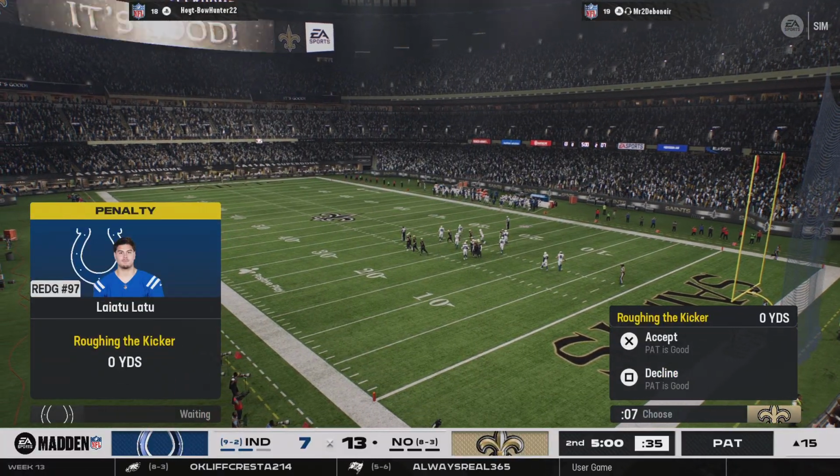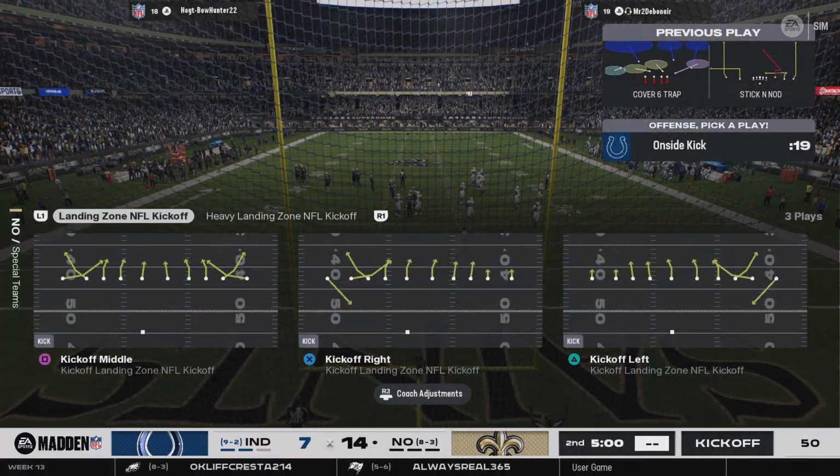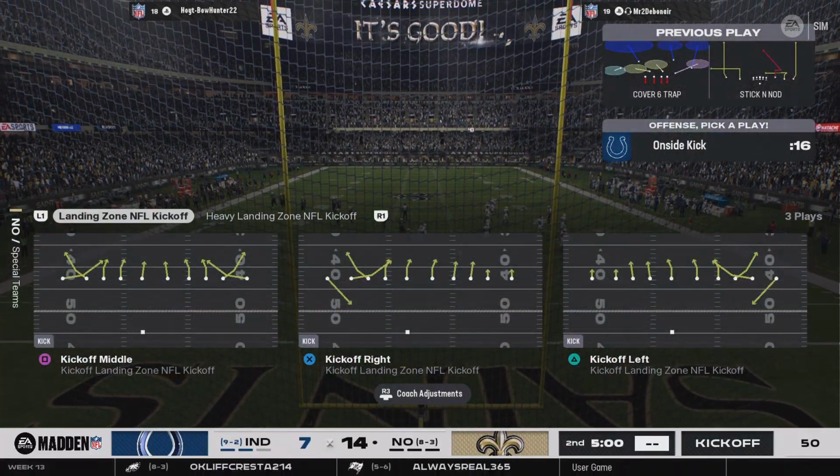I think they're going to get him for hitting the kicker. Well, you can't do that. Got to avoid hitting the kicker. And because of that, the kickoff will be coming from midfield.